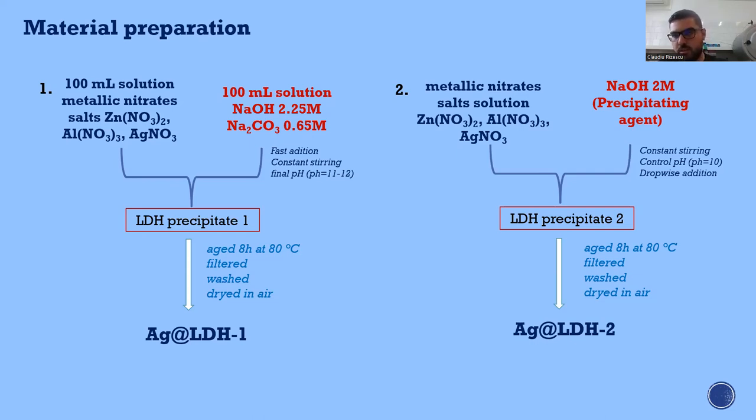For the second method, we used a technique of co-precipitation at low supersaturation and constant pH, starting from the metallic nitrate salts. We maintained the pH at the value of 10 for the whole precipitation. The precipitate was aged, filtered, washed, and dried in air, same as the first material. The material was called silver layered double hydroxide 2.